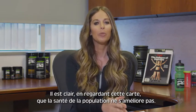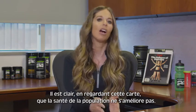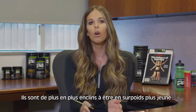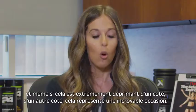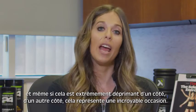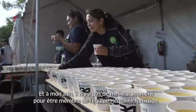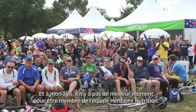We see this map and we realize the population is not getting healthier, right? Our kids are not getting healthier. Our kids are becoming more and more overweight at younger ages. And while that's incredibly depressing on one end, on the other end, it represents a huge opportunity. And in my opinion, there's no better time to be part of Herbalife Nutrition.